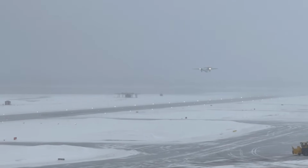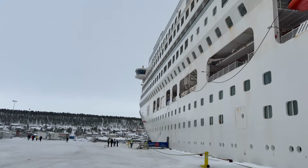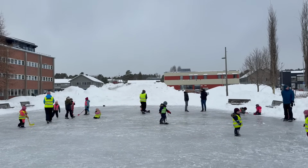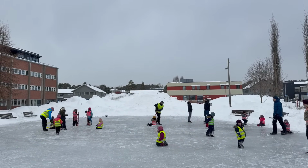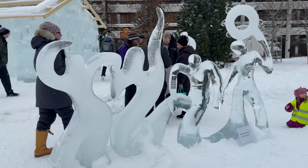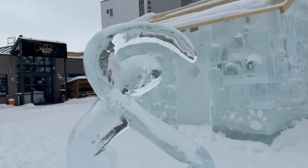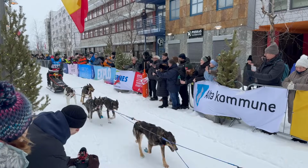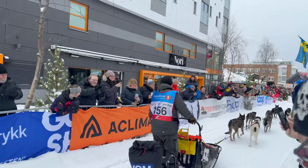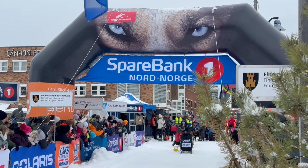Cruise ships in Alta dock out by the city's airport, so a shuttle bus is required to reach the compact city centre. Normally I don't recommend a trip into Alta as there's not a lot to see in the city itself, but we learned in Tromsø the day before that Finnmarksløpet, the long-distance sled dog race, was underway, and so that meant Alta was abuzz with activity. From ice sculptures to watching one of the competitors cross the finish line, this was definitely the most fun I'd had in Alta in the several visits at different times of the year.